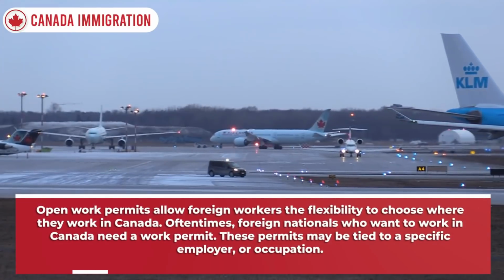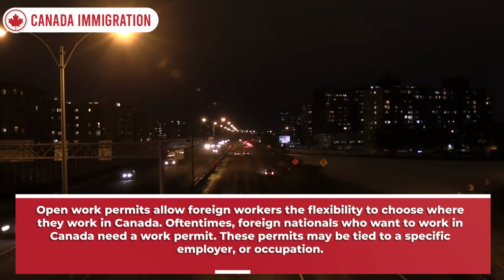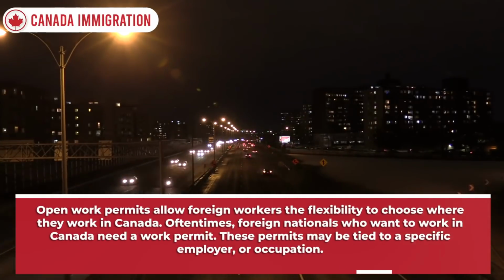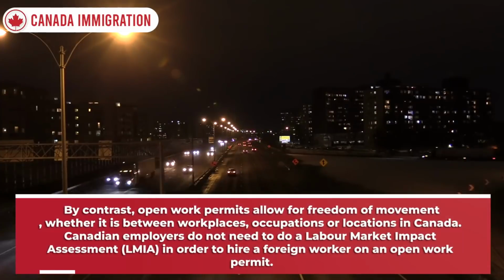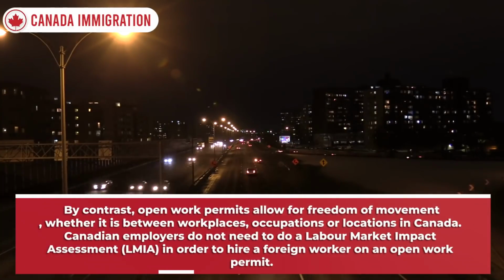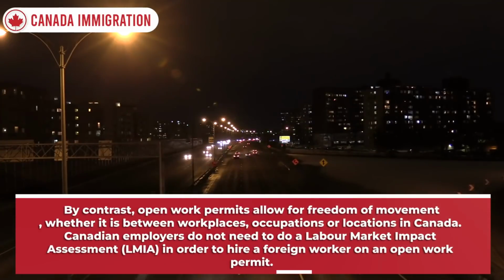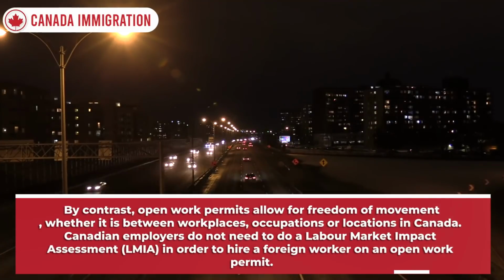Open work permits allow foreign workers the flexibility to choose where they work in Canada. Oftentimes, foreign nationals who want to work in Canada need a work permit. These permits may be tied to a specific employer or occupation. By contrast, open work permits allow for freedom of movement, whether it is between workplaces, occupations or locations in Canada. Canadian employers do not need to do a Labour Market Impact Assessment, LMIA, in order to hire a foreign worker on an open work permit.